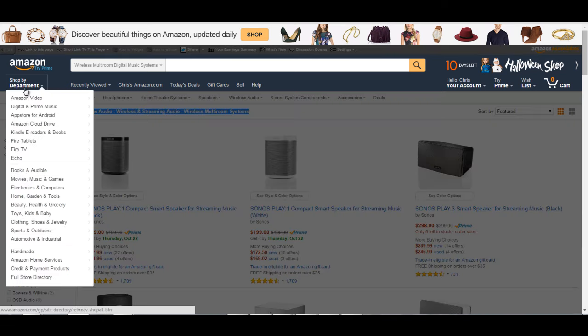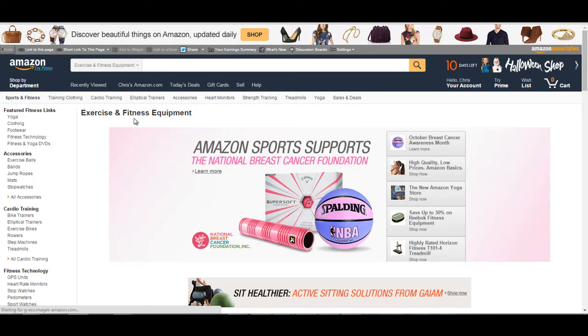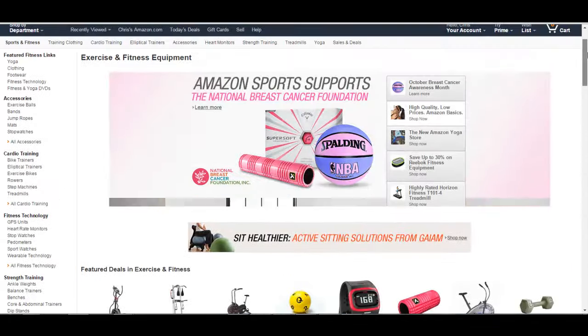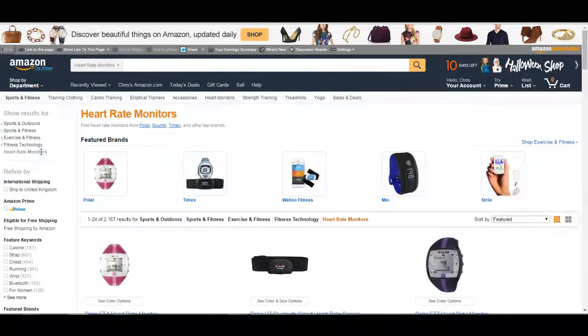Okay, let me give you another example and then I'll come back to this. So if we were going to do sports and outdoors, and we were going to go to exercise and fitness, for instance, you want to make sure that no matter what you promote in this section, and you can use the left here, like heart rate monitors for instance, you want to go and narrow down as far as you can. So I'm narrowed right down here, okay? The reason you want to do that is because the niches that will work for you are ones where the products are selling really well, and to make sure that you get a really good niche to start off with, this is the golden rule that I suggest you follow.